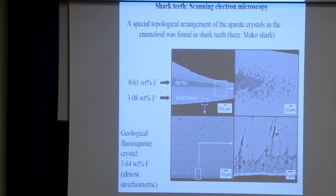But it's clear, and we found this in all our investigations, including EDX line scans. In the dentin, there's a small amount of fluoride, and the enameloid is almost quantitatively fluoroapatite. So it's not true that shark teeth consist completely of fluoroapatite, 100%. Only the enameloid, only the outer part.